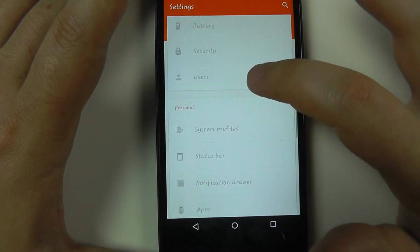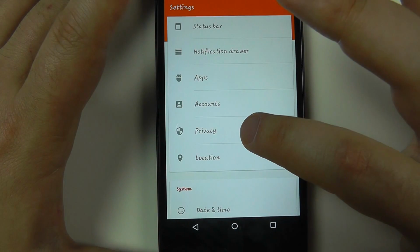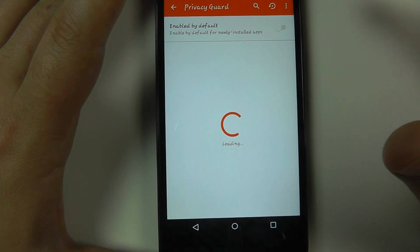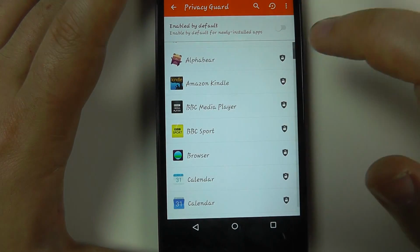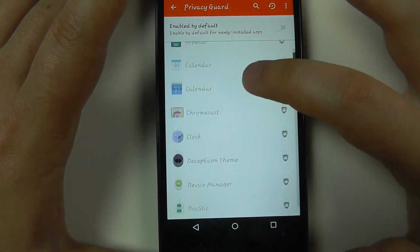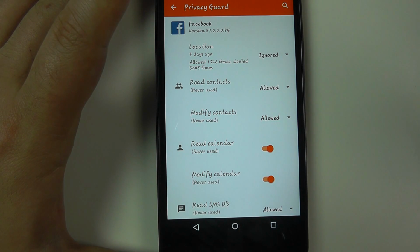But one of the most important features which Wileyfox are going to be advertising is in the privacy section. Now, they have an option called Privacy Guard, which if we go into, will give you a complete list of all the apps on the phone, apps you've downloaded, as well as some of the system applications as well, which Wileyfox put on, and you can remove should you so wish. And this allows you to completely change the permissions which an application has on the phone. Now, normally within Android, you'll find that you have to accept the permissions when you download an application. That's still the case. If you download an app from the Google Play Store, you still have to accept all of the permissions that it requests.